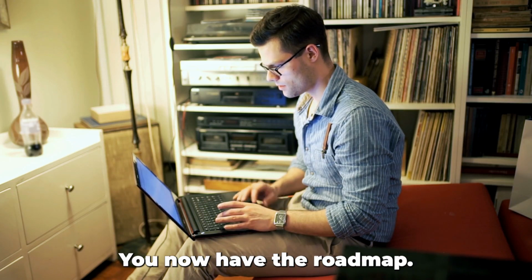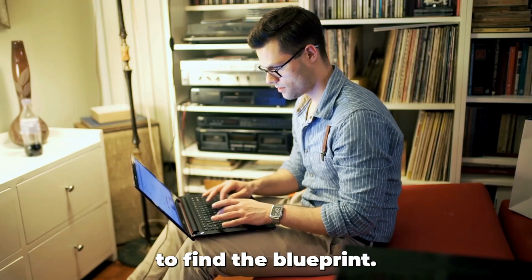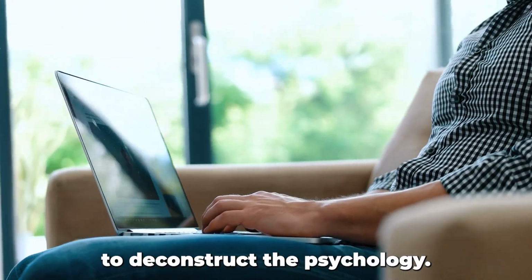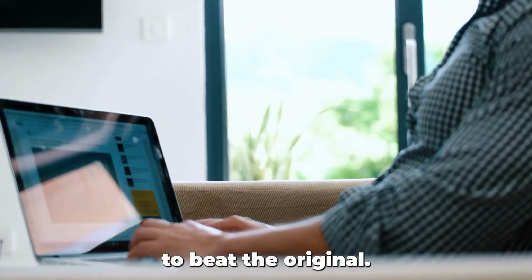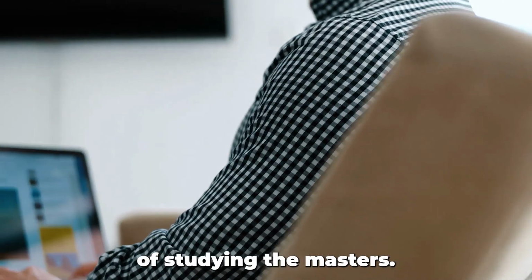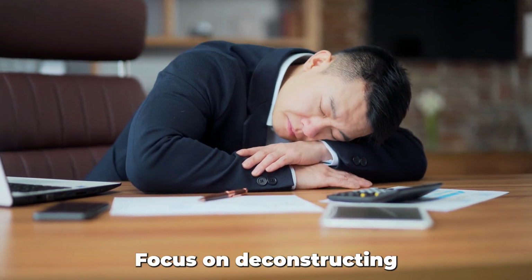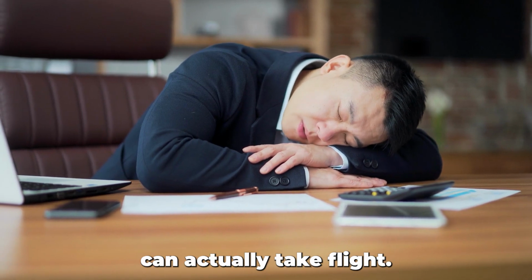You now have the roadmap. You know how to use the reverse funnel audit to find the blueprint. You know how to use the 5 whys to deconstruct the psychology. You know how to find the innovation gap to beat the original. The passive part of your wealth only comes after the very active work of studying the masters. Bring your expectations down to earth. Focus on deconstructing just one winning offer this week so your progress can actually take flight.